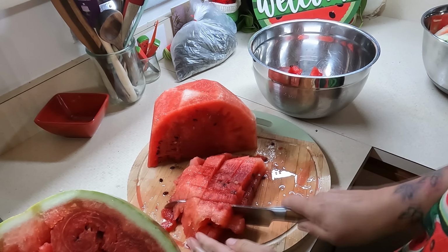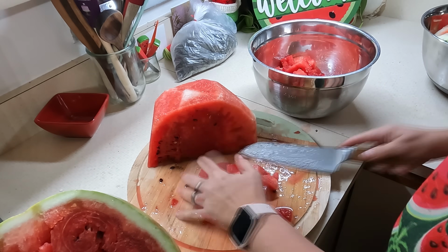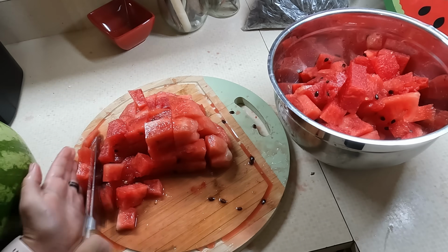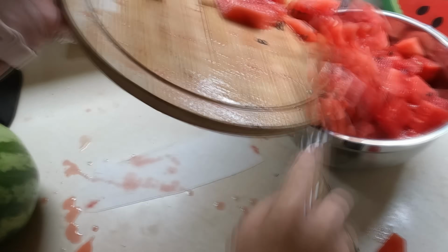So I'm going to do something else with it, and I'm going to turn it into a watermelon lemonade. So I'm just going to dice it all up and have it in portions because I'm going to be putting this through my blender. I'm going to put the seeds in there as well because I don't want to take the time to pick them all out.